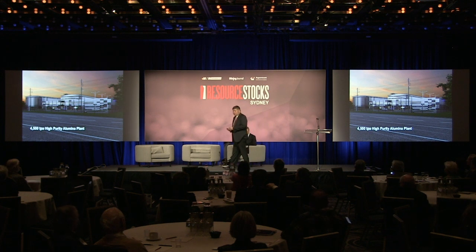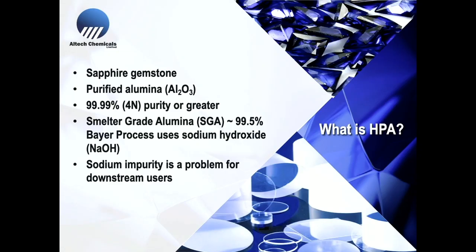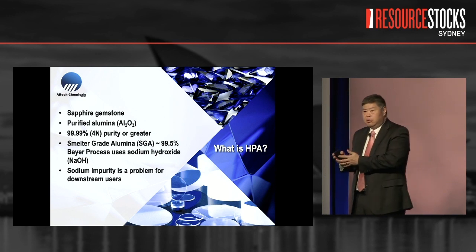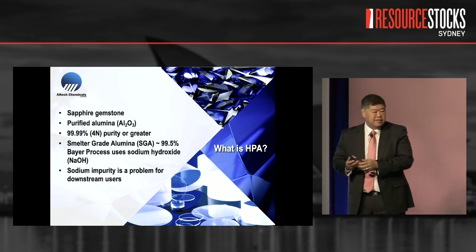Our vision is to build a 4,500 tonne per annum high purity alumina plant. And the product that we intend to make is a purity of 99.99%. So it only allows about 100 parts per million of impurities. And they use high purity alumina to make synthetic sapphire today.